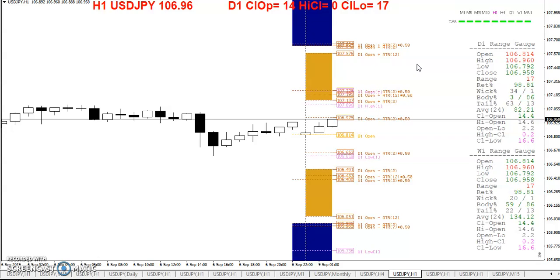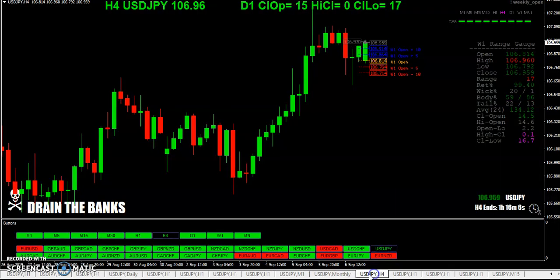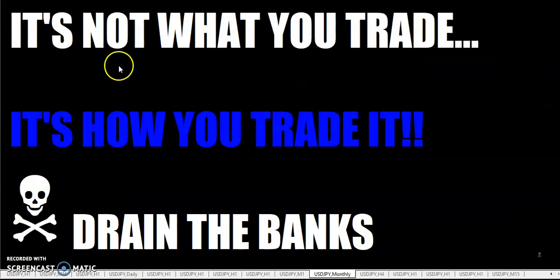So anyway, I will probably talk about this some more during the week because I really want traders to understand this because it's important. And that being said, fellow traders, it's not what you trade, it's how you trade it. So go out there and drain the banks this week.